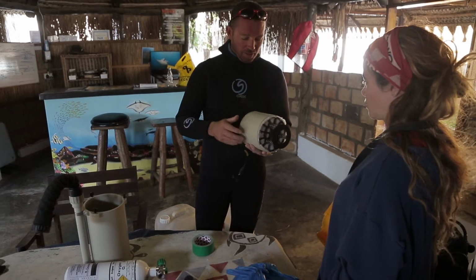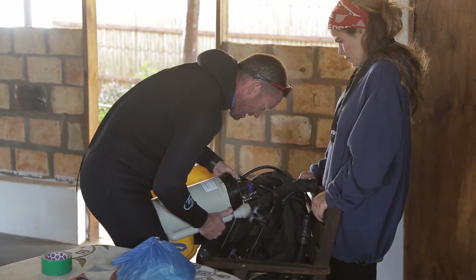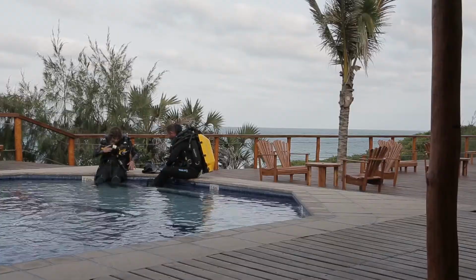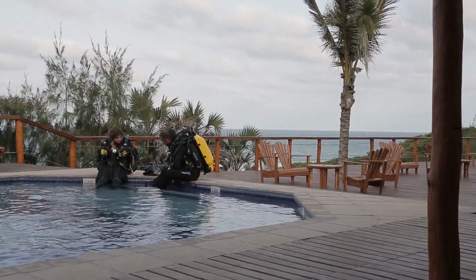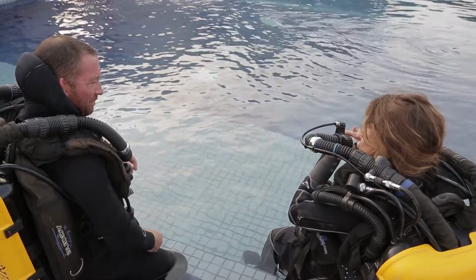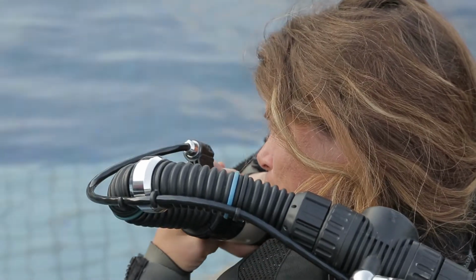You need to be comfortable in the water and comfortable on open circuit. Rebreather, you're starting at the beginning again, really. So right at the start you'll be in the swimming pool and then onto the shallow reefs. And really it's recommended that your first 25 hours you don't really do any decompression. You just basically do recreational style diving for your first 25 hours anyway.